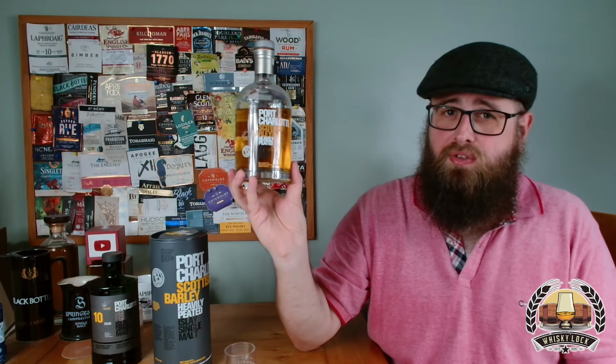So yeah, this stuff here, you can probably get it on auction sites occasionally. I'd imagine it's probably not very expensive. You won't get it from online retailers, you definitely won't get it from Bruichladdich. It's been discontinued for quite a few years, but I used to buy this one a lot. And I really, really liked it.